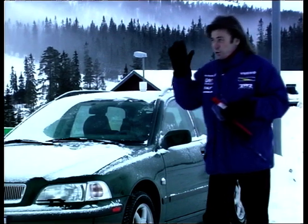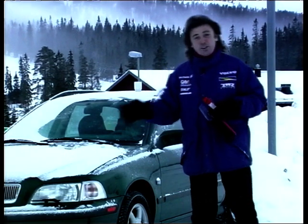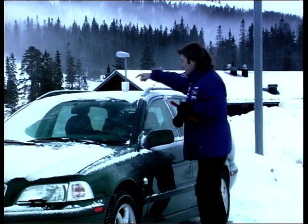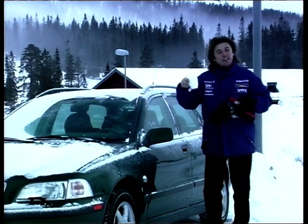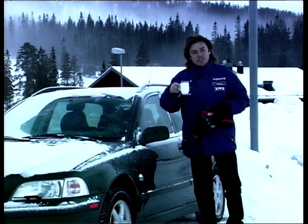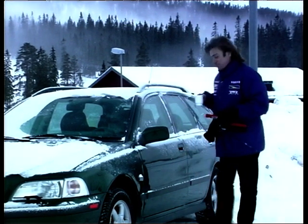And the other thing, of course, you do not drive off until that car is thoroughly thawed out. And what does this come in? How does this come into the equation? Well, it's quite simple. While you're waiting for your car to demist and defrost, you just have a cuppa inside the motor.